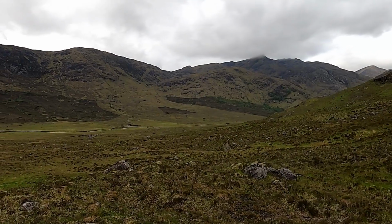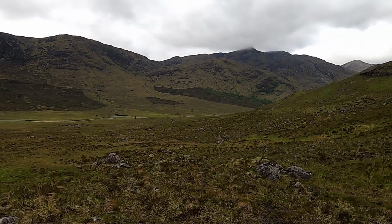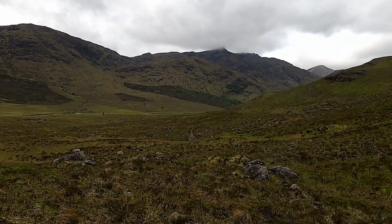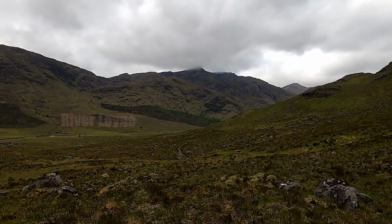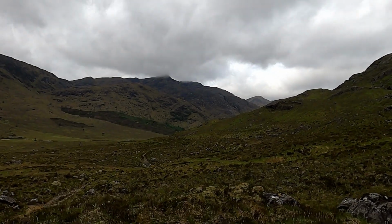Yeah, that was good. Absolutely no bother going down the way anyway. I wouldn't do it on the way up, obviously. But that's the track just there. Feet have gotten wetter on trails.